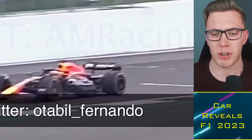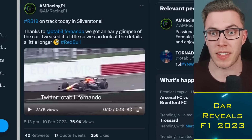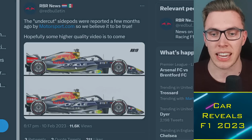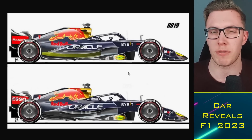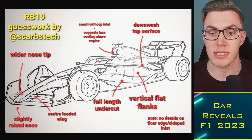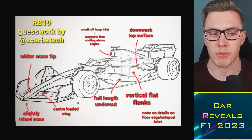So yeah, these are pretty much all the frames we have of this Red Bull RB19, but that's what people have been reading into. So this is some potential design here of the RB19, what it might look like. Obviously, it's a Red Bull, it looks pretty similar to last year, but just a few changes I thought I'd make you guys aware of. And even Craig Scarborough came out with his design, looking at these images, of what he thinks they're up to.